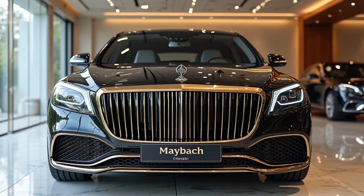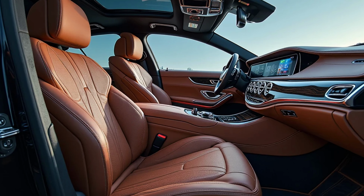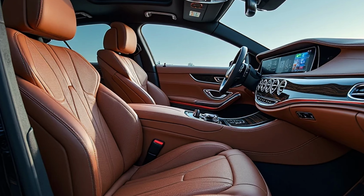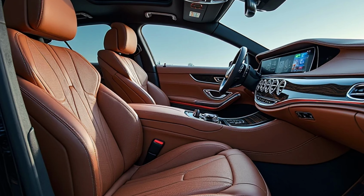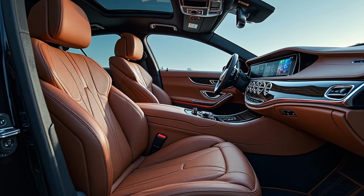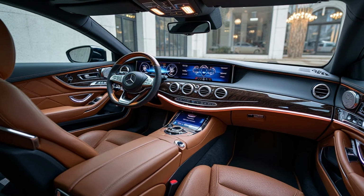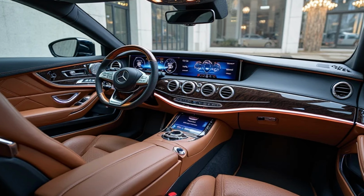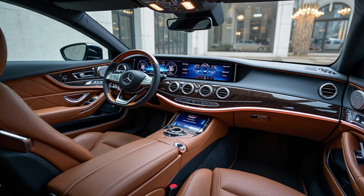Inside, you're surrounded by Nappa leather, polished wood trim, and a level of tech that borders on science fiction. Rear passengers get reclining seats with massage, ventilation, and heating. The ambient lighting now adapts to your mood. And the MBUX infotainment system? It learns your preferences, responds to voice, gesture, and even emotion.